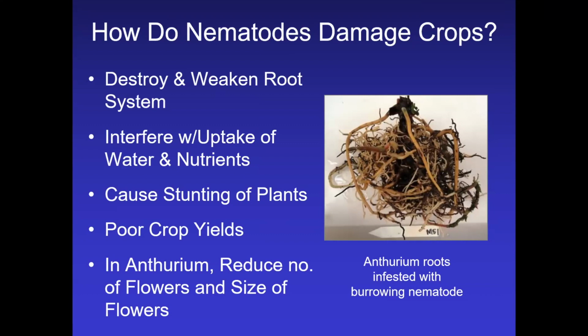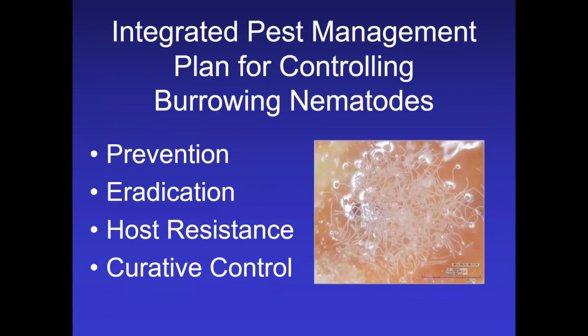Kind of at the middle stage, you can see the necrotic spots, lesions on the roots, and then eventually that turns into kind of that brown root rotting, and secondary pathogens are able to come in through the wounds caused by the nematodes. But don't worry, if you have them, we have a solution. I'm going to explain to you an integrated pest management plan for controlling these pests. I'm going to break it down into 4 components: prevention, eradication, host resistance, and curative control.